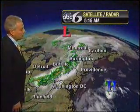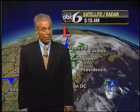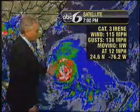We have a weak cold front that is slowly approaching from the west, and it's going to kind of die out over the area overnight tonight, so no push for drier air, but we do expect to see some of these scattered showers and storms.